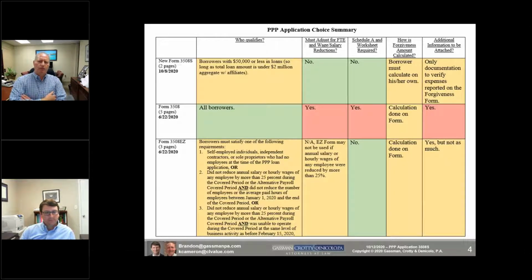Yeah, I think the real important thing here is that this is not automatic loan forgiveness. Everybody who's watching this needs to realize that there is no such thing as automatic loan forgiveness right now for any borrower. And what makes this even a little more confusing is the fact that while you don't provide the calculation for the loan forgiveness amount, you provide the documentation.